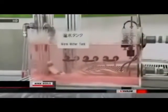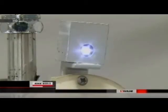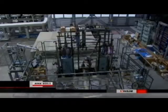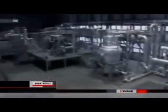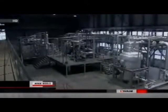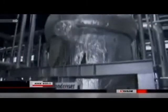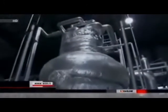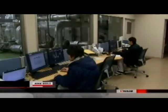This valve is using electricity generated by the method in which ammonia is circulated between the warm and cold water. Saga University built an experimental facility 7 years ago and is conducting research on the method. Last year, using 800 tons of water, the research team succeeded in generating enough electricity to support 10 households for an hour.